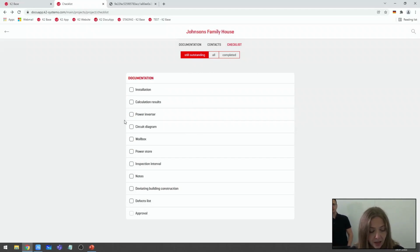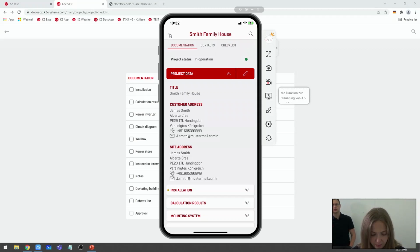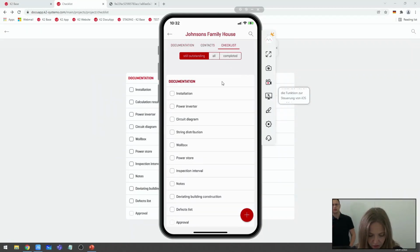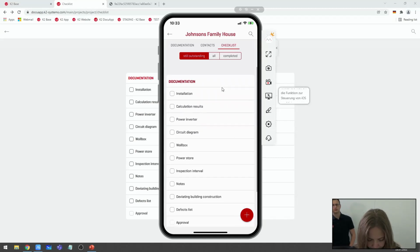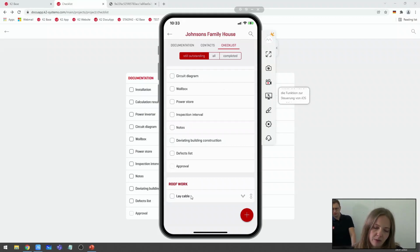Can I also add new categories here? Yes, you can. I show you on my smartphone. Of course, it's also completely customizable. I go into the Johnson's family house, task, checklist. And here you can, for example, add a new category. Roof work. And then you can add a new task to your category. For example, lay cable. So you can, nice.